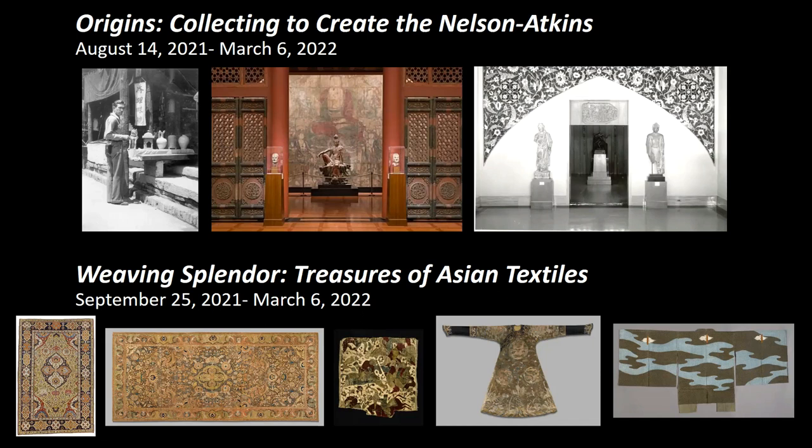And we have works in themselves that are kind of the best of their type, like the 100 Crane Robe, which will be a featured object with a biography. From the Ming Dynasty Prince Gao's tomb. So you'll get to meet him and this robe in that exhibition.